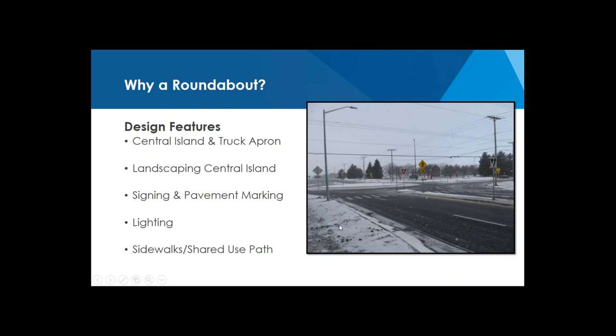Some additional design features: the central island and truck apron. This photo was taken the other day, and you can see we're looking at the intersection from the east, looking at Rotary Park and the central island. Typically, there's always landscaping or some kind of visual sight barrier in a central island, and this is recommended to actually help, again, with the traffic and the speeds.